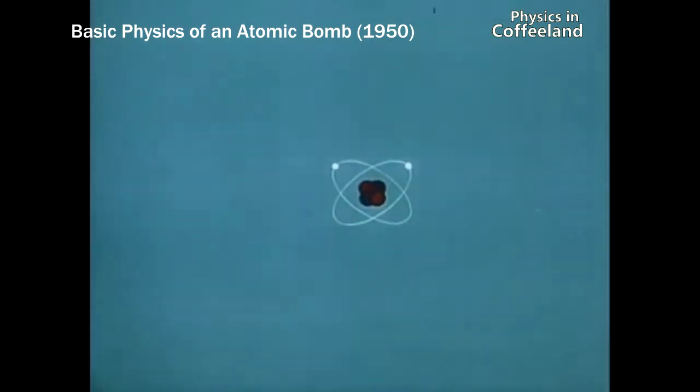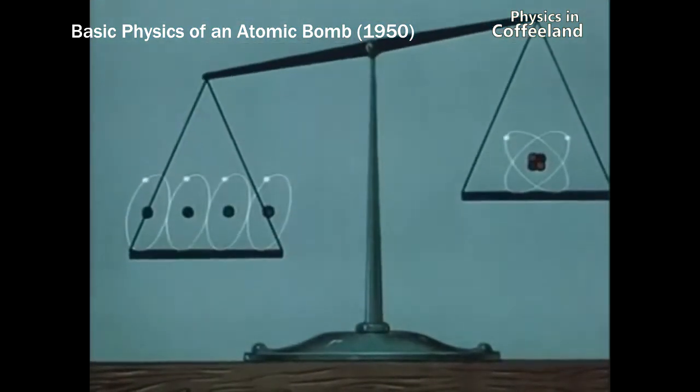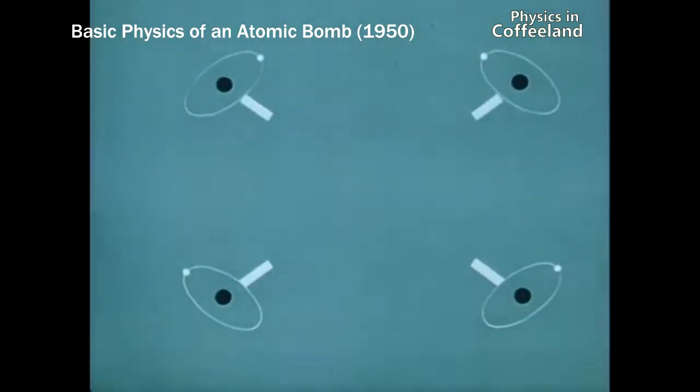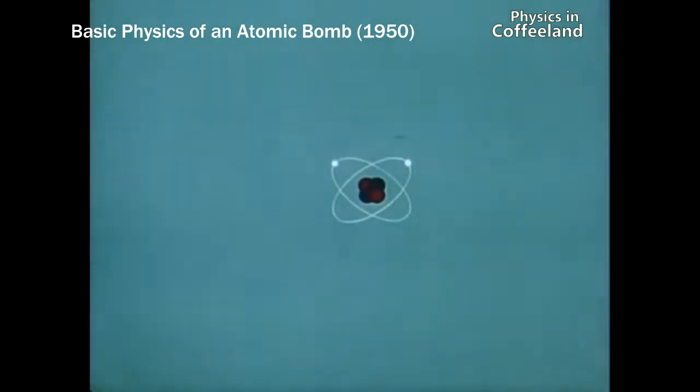But a loss of weight occurs during the process. In other words, the parts are heavier than the whole. Why? Because when the fusion takes place, this extra mass or weight is converted to and released as energy. Energy which might be put to some use.